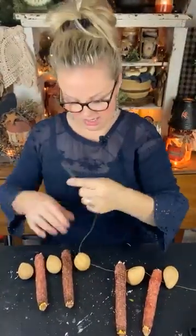Let's see. It's going to look adorable because my plan is to hang it on this cabinet that is behind me. I'm going to drape it across the top from this corner to this corner. It's going to be like a little garland. It's going to hang right in front of that little cabinet, and I think it's going to look adorable.